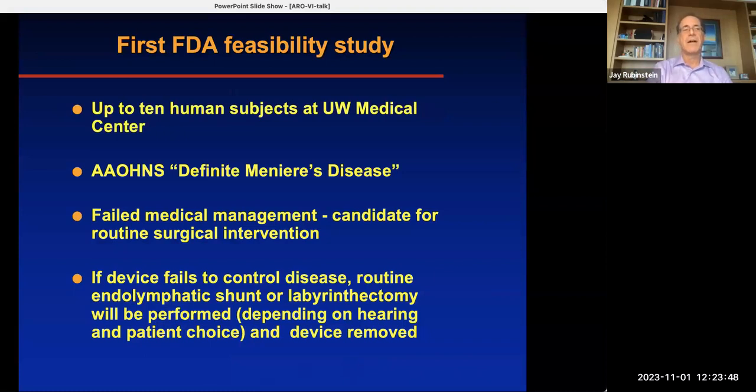After we did this in 10 non-human primates, the FDA approved us to implant up to 10 human subjects at UW Medical Center. They had to have what the American Academy of Otolaryngology classifies as a definite Meniere's disease. They had to have failed medical management and be a candidate for routine surgical intervention. And the idea behind it was that if the device failed to control the Meniere's disease, we could do routine vestibular surgery afterwards and take the device out if needed.